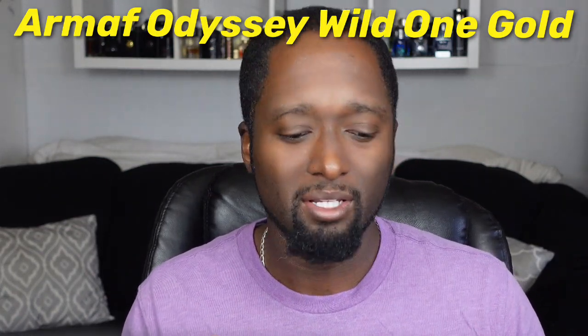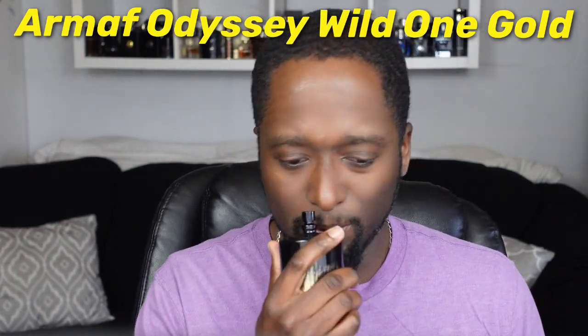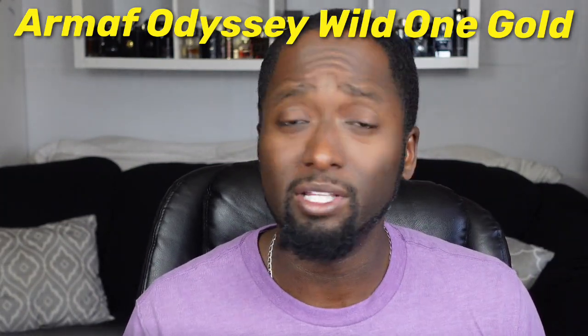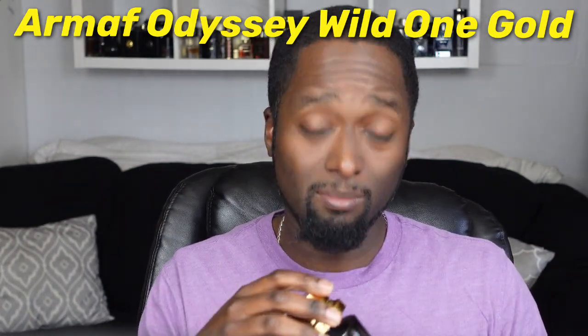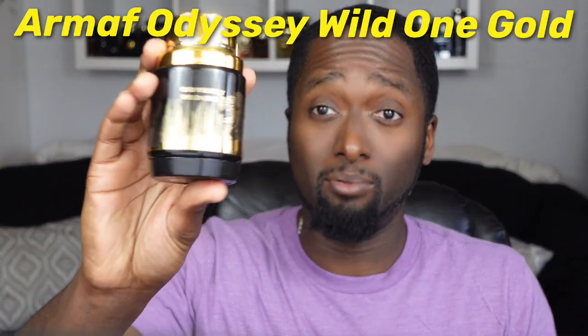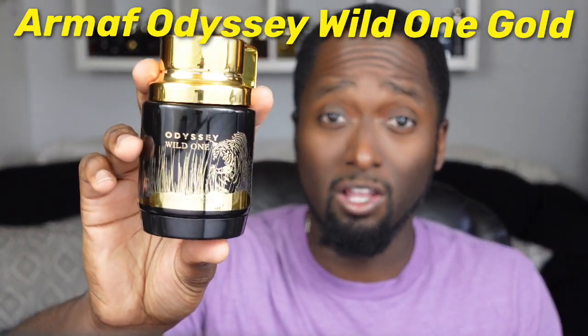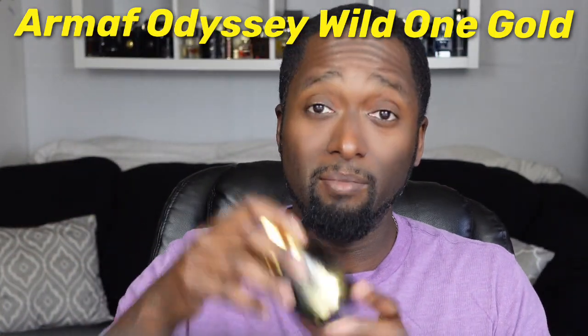But the main thing that's going on here are those citruses in the opening, and that lavender is really coming through. Good fragrance, really good for the summer months, and I was quite impressed with this. It kind of goes along that Bleu de Chanel type of vibe, so another mass appealing type fragrance.